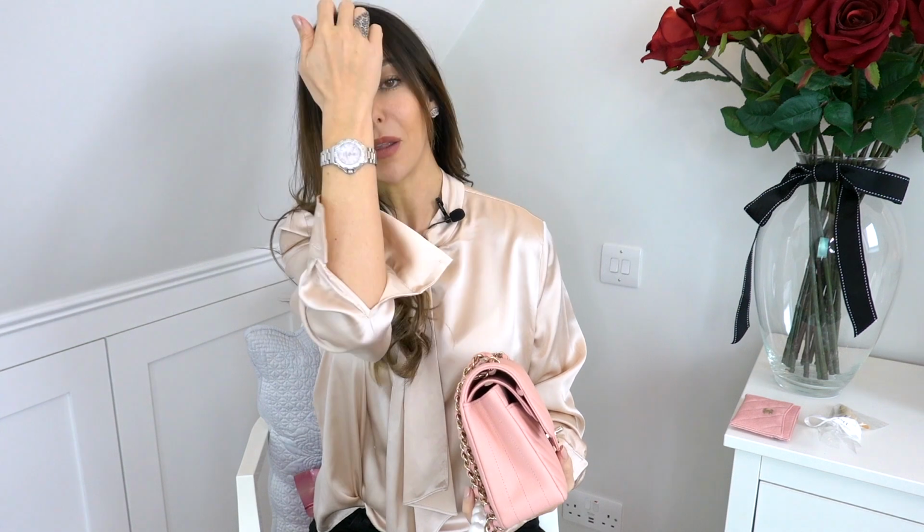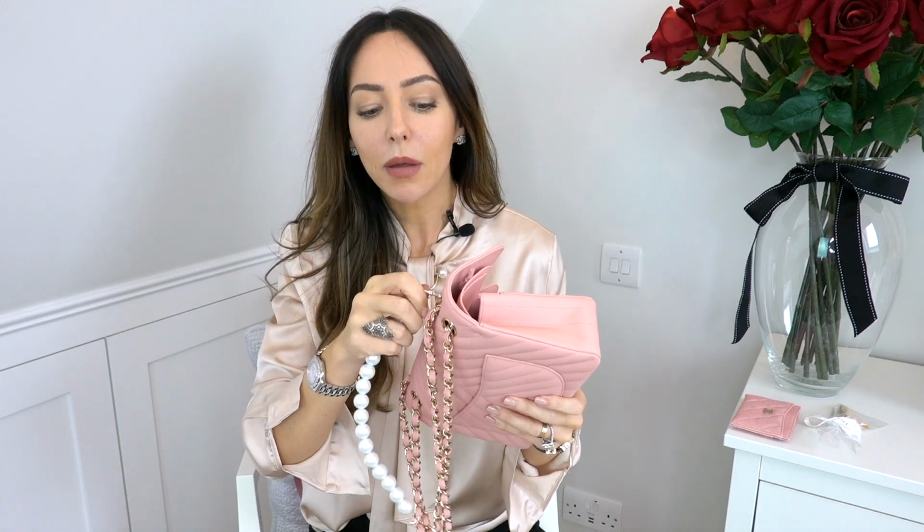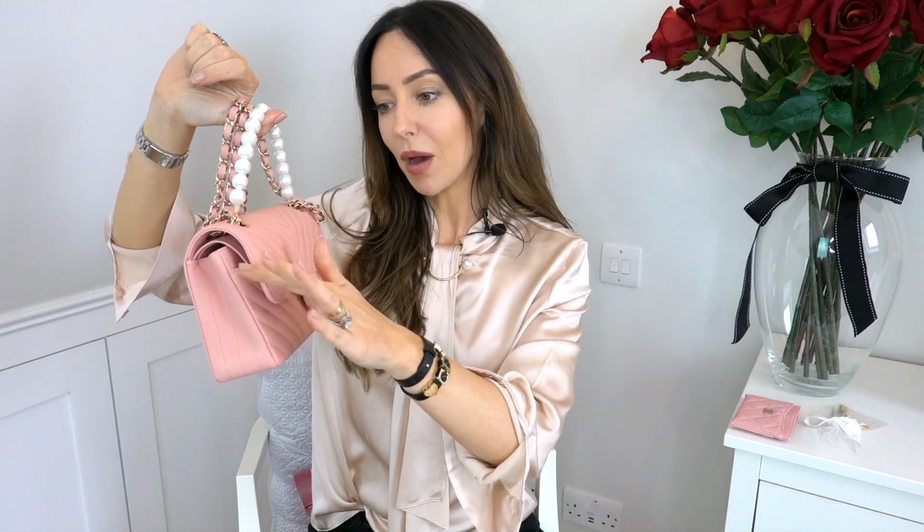It comes on a bag, and the bag's about 4,000. And in my opinion, I would be buying it for the strap, not for the actual bag. Just an option if you wanted to, that is so sweet, isn't it? Just an option if you wanted to jazz it up.